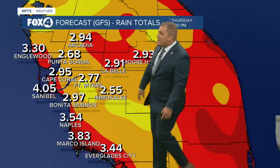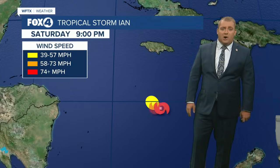And up towards the Panhandle, you're still getting a lot of rain, 2 to 4 inches of rain with the heaviest stuff right up along the immediate coastline. So again, track really matters here, but I still think you're going to get a decent shot of rainfall with either track. Now, the other thing we will look at is wind potential out of this.